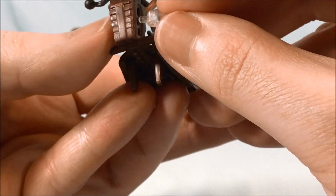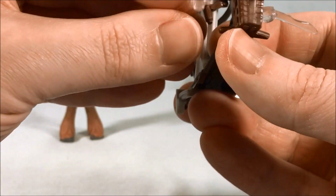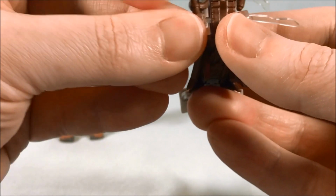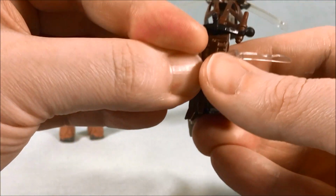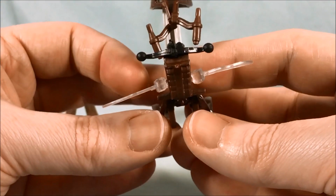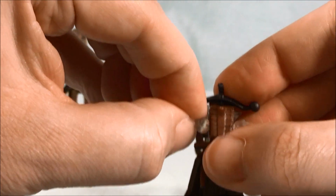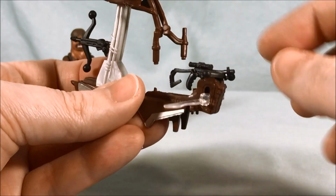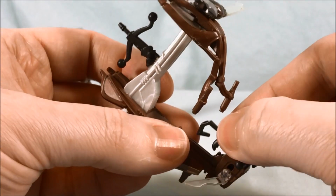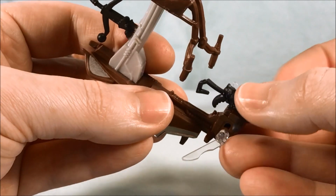It's not a huge problem, but this one gets pegged in, and then they just get pegged in on the side here. And I believe they're both supposed to angle up, but this one's going to angle down. There's not really anything I can do about that. I can try to bend it after it's in here, which I guess is possible, but it doesn't bother me that much. And then his bowcaster can fit in there, but you can also take it off and he can use it as an accessory, but I think that's pretty cool.